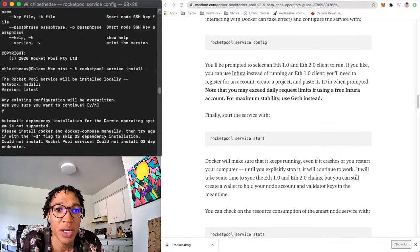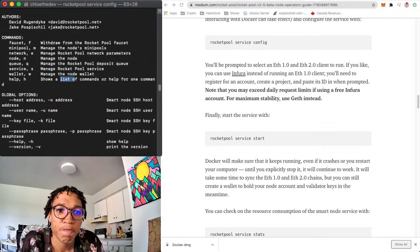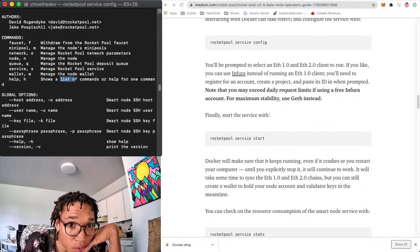Commands: faucet, withdraw from the faucet, manage the node's minipools, manage Rocket Pool's network parameters, manage the node, deposit, queue, pool servers, manage global options.